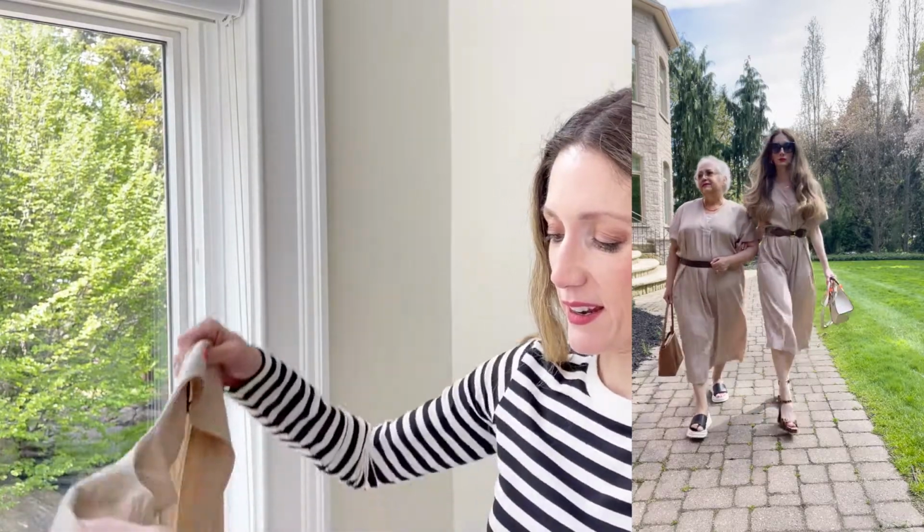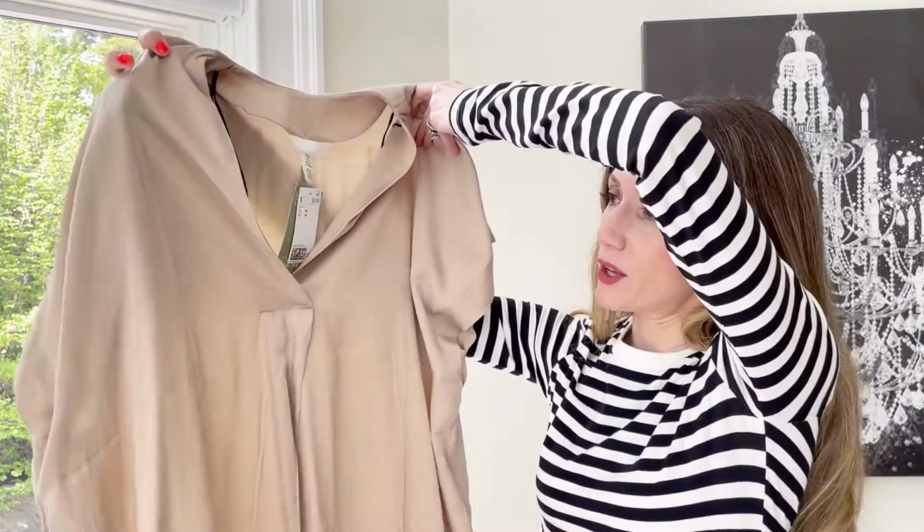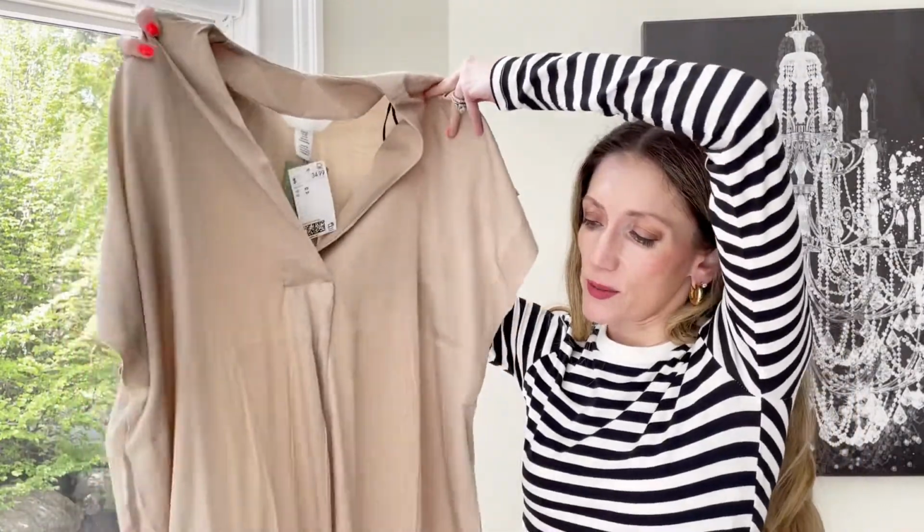The next dress looks like nothing when you see it on the hanger. It's just not remarkable, but thanks to my mom, she was like, you know what, this tunic is gonna look really good. I'm like, really? Like what? They had a black and this nice soft camel color. $34.99. This is an extra small, so it's very tunicky.